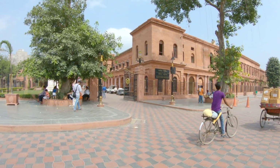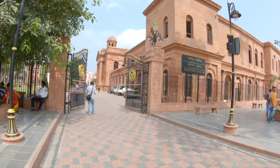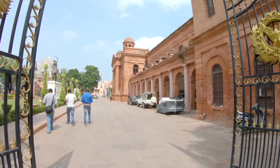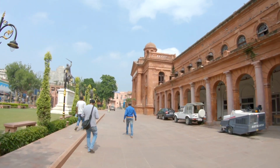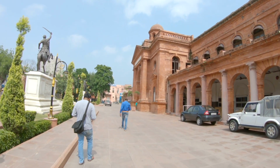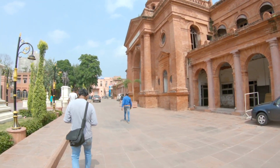And this is the Partition Museum, which we entered earlier. Pretty good information over here. You can try, this is free of cost. There's no photography allowed inside, so do not take any pictures. You can have a visit here, and it would take about an hour to 2.5 hours. If you read all the things they have inside, it would take about 1.5 hours or more. Pretty good information there as well.